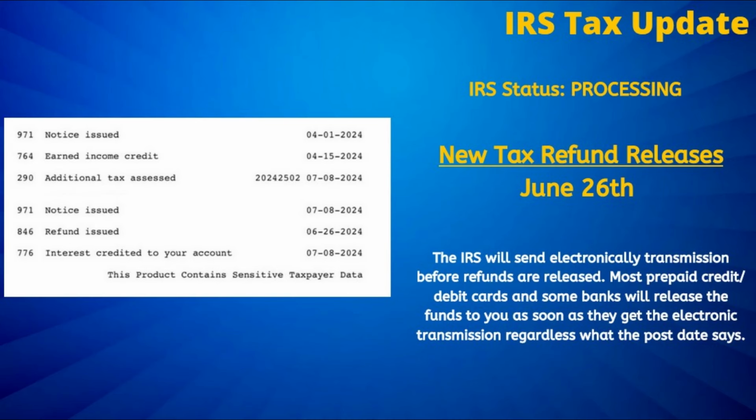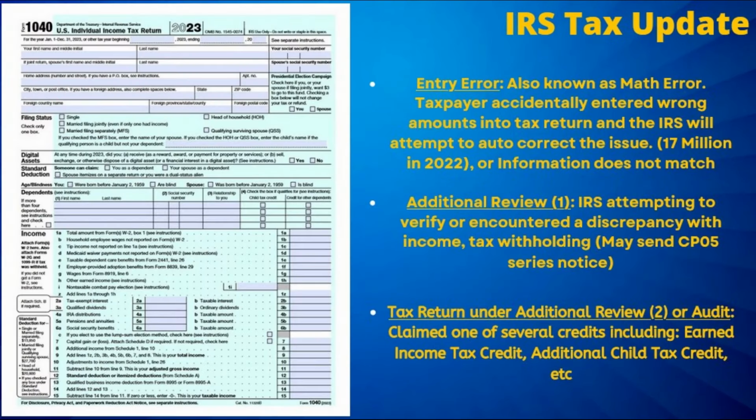Moving on to some of the top reasons behind those tax refund delays that have impacted tax filers, including many of our viewers, over the course of the last several months. The most commonly reported issue is that of an entry error, or what the IRS considers a math error, where the tax filer has accidentally entered a wrong amount on a tax return. Now that is such a common occurrence that just 2 years ago, over 17 million tax returns contained some sort of error that needed additional action by the IRS to be resolved. And it could be something as simple as just one single digit being off on the tax return in question.